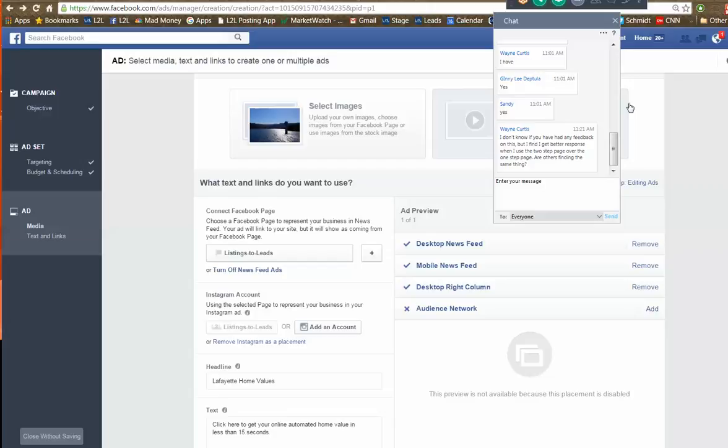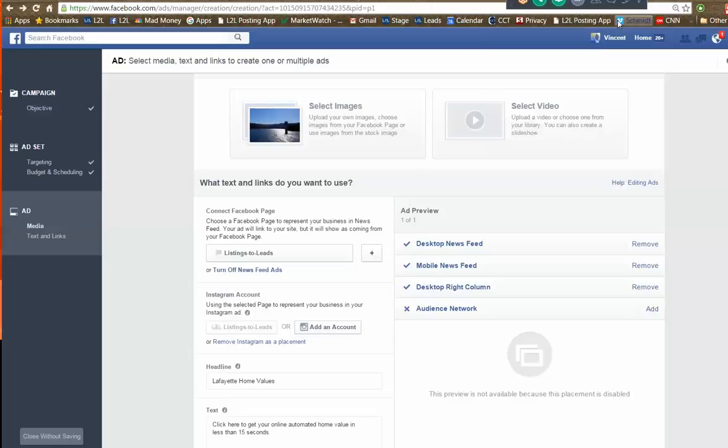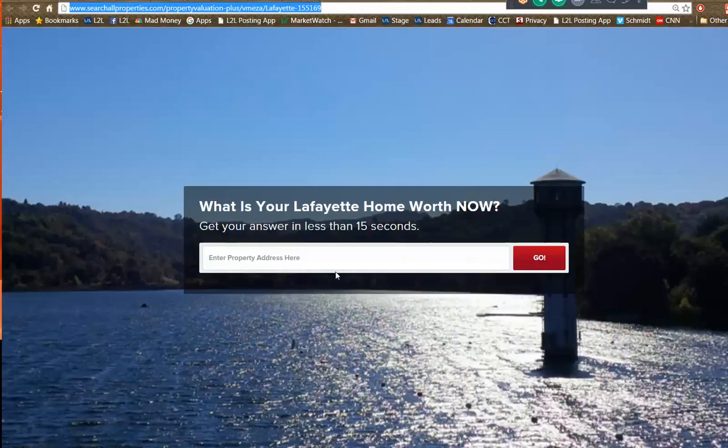So let's see, I got a question here. I don't know if you had any feedback on this, but I find I get better response when I use a two-step page over a one-step page. Are others finding this? Oh yeah, definitely. So what that question is, this is a two-step page. We went through this page when we started this. The first section is get the address first, and then second we can ask you for contact information. And that page is pretty powerful.